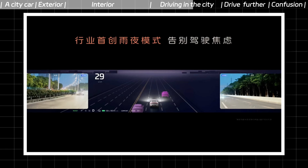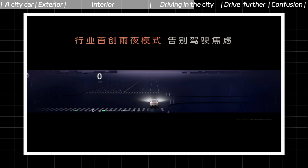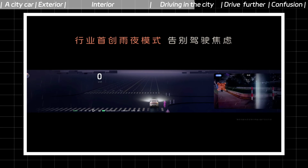And also they have a rain mode. It can identify people and stuff, and during the rain days it will appear here automatically, like two mirrors, so it will help you to monitor the environment.